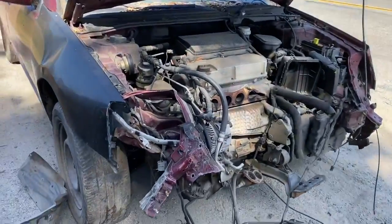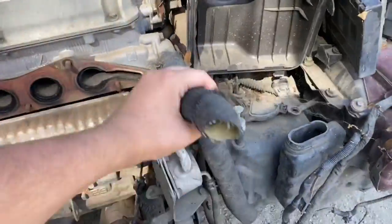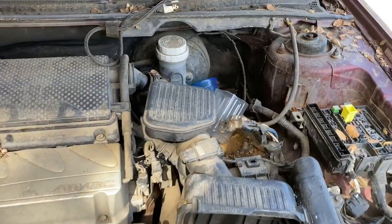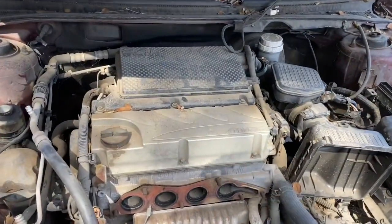I mean, look at this. Pieces are just hanging off over here. Dust everywhere. This tube's supposed to be connected to something. It is not. There's a plastic cup in here.